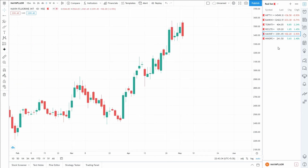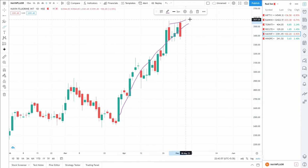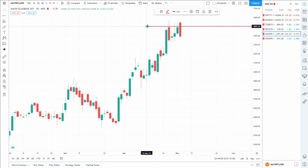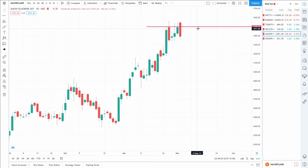Moving on, the next stock is Navin Flower, and here you can see that the price is moving all the way up to the top. There are no resistances nearby, but the price has a little bit of struggle breaking out of this 3,500 area. So this tells us that this 3,500 area is acting as a resistance.